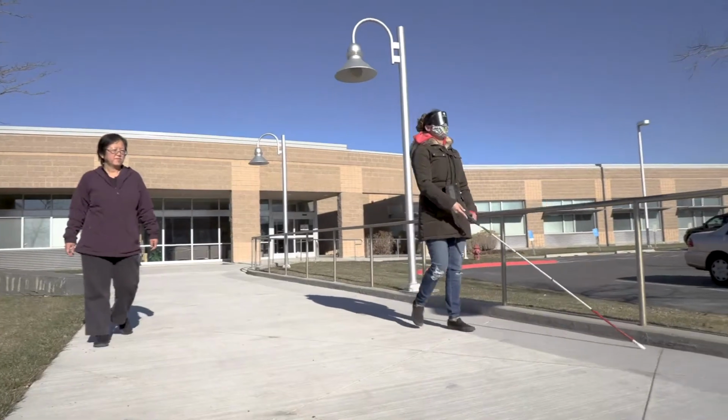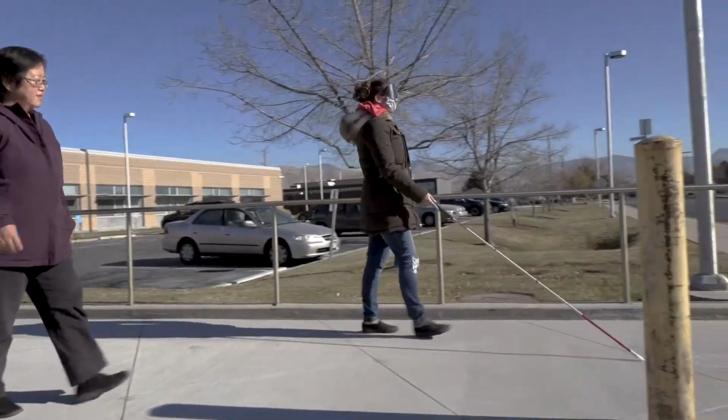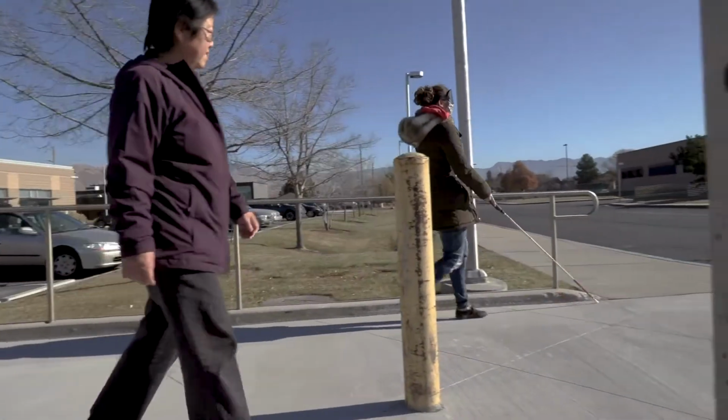I'm Feng Yang, and I'm the cane travel instructor here at the Blind Center. In our field, we also call it orientation and mobility, because cane travel involves two parts. One is orientation, so people have to know where we need to go and how to get there.